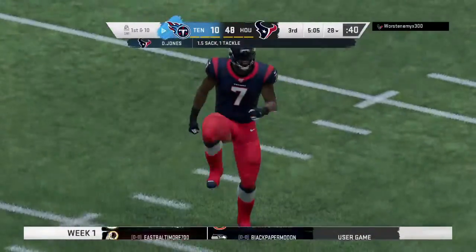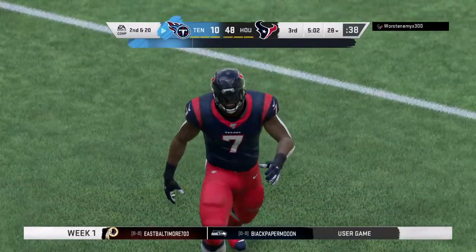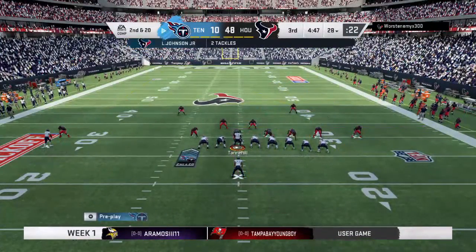And he's going to go down. The Texans come at him and able to bring him to the ground. And the job becomes twice as difficult now. After the sack, it's 2nd and 20.